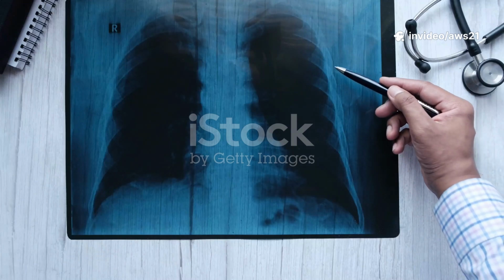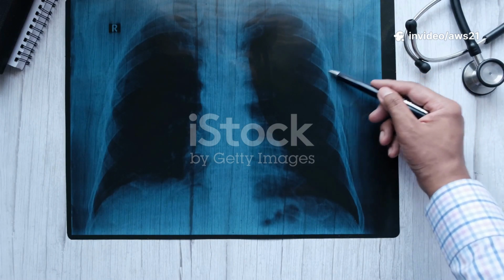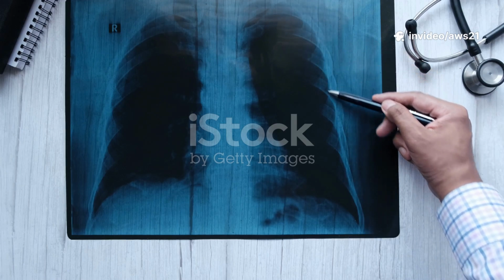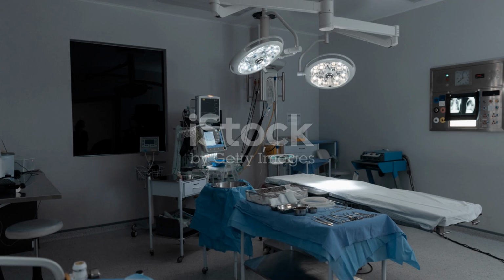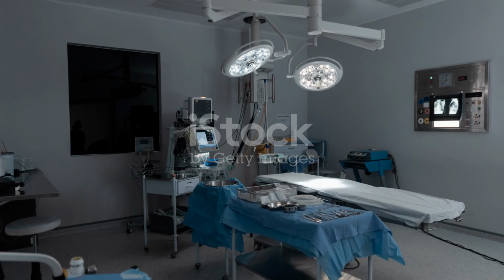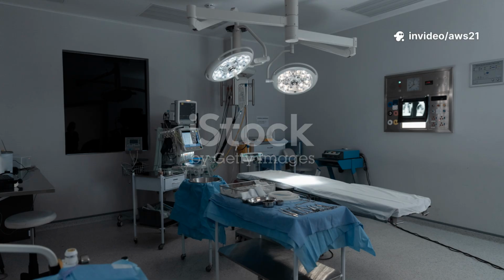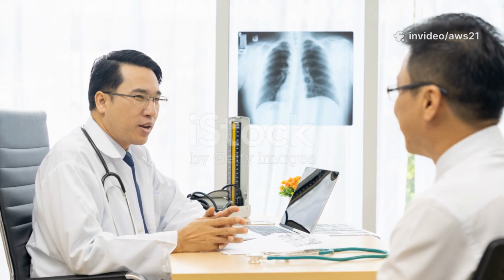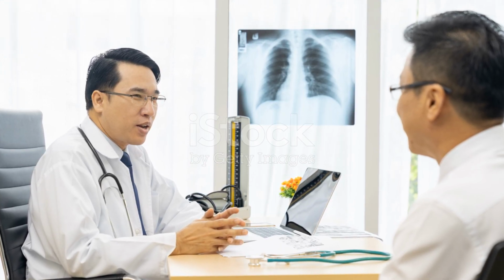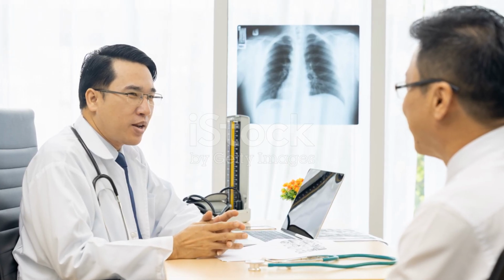For lung-specific issues, see a pulmonologist. They specialize in respiratory diseases and can diagnose conditions like asthma, COPD, and lung infections. For surgical lung problems, a cardiothoracic surgeon handles operations on the lungs, chest, and heart. Your primary care physician is your first stop for persistent cough, shortness of breath, or chest pain. They can refer you to specialists if needed.